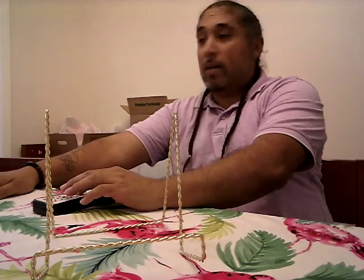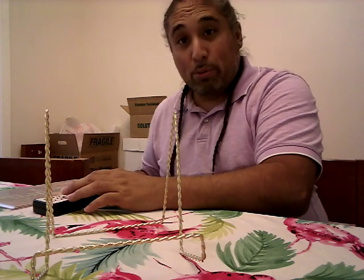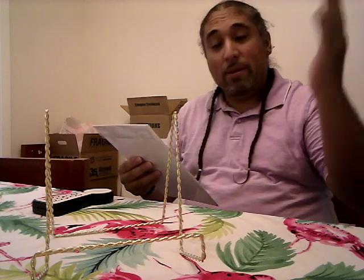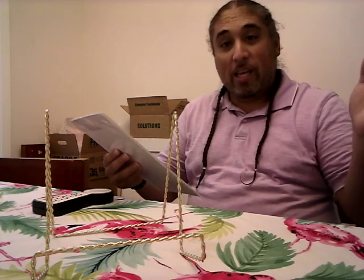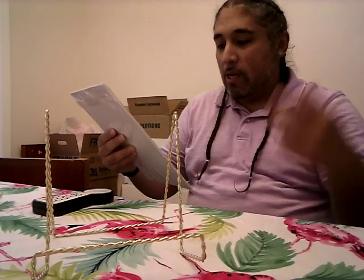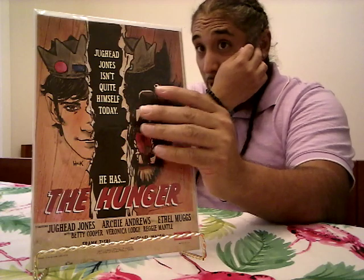And last but not least, you guys, very happy to find this because I know how much this book goes for. And not only that, this one is in near mint condition, 9.8 candidate, definitely. So this is Jughead, The Hunger. It's a one-shot. So sorry about that, you guys. And this is a variant. It's the hack variant. So very happy about that. And it's the first Jughead as a werewolf.